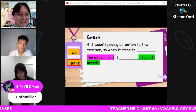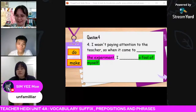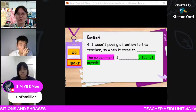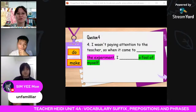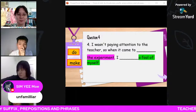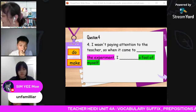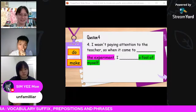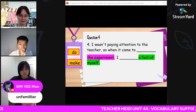See? Okay. I wasn't. Once you see the word wasn't, W-A-S, obviously you know this is the past tense. Okay, so you shouldn't use the present tense unless you have the modal verb or the to. I wasn't paying attention to the teacher. So when it came to do, because to is the superpower one, the to base word. Do the experience. When it came to haha, it's not the answer. None of you give the correct answer. Oh yeah. Okay, look at it. Okay. I made a fool of myself. I think made all correct. But this one, okay, I give you the answer.